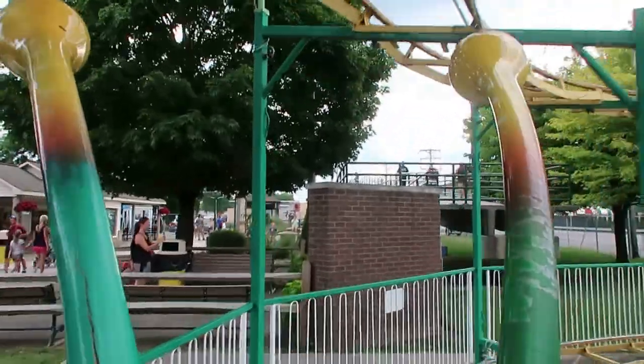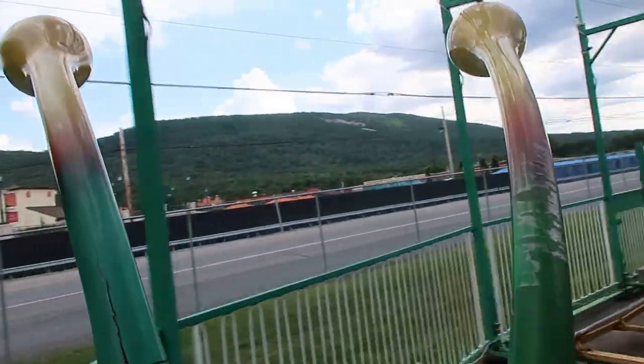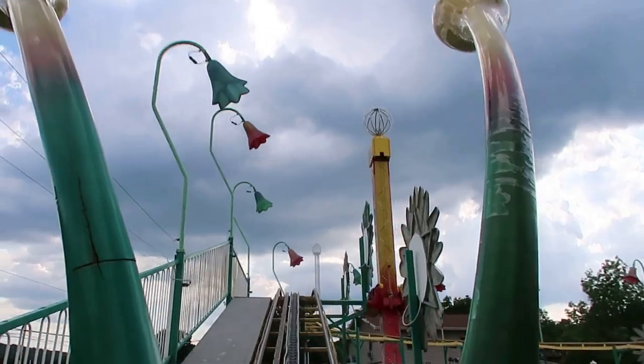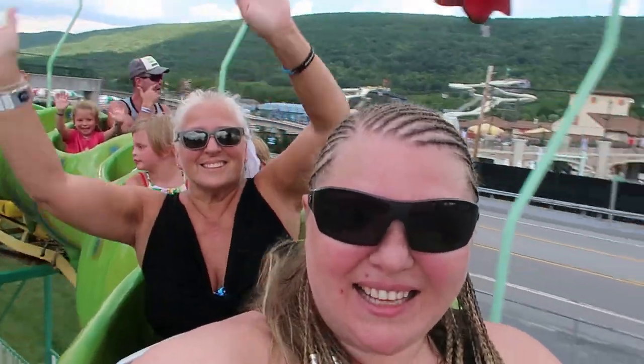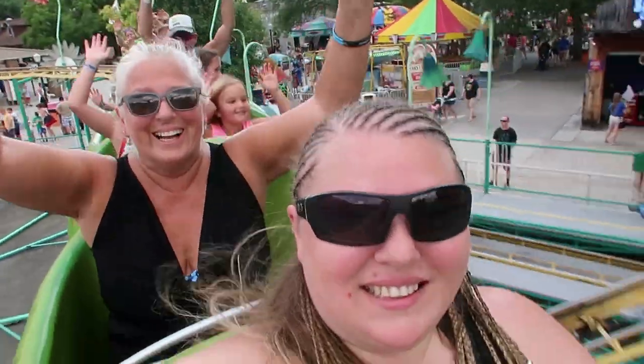Worm. This looks like a crazy ride. Let's go check it out. We're on the Wacky Worm coaster. Whee! Whee! And this dude is cray cray.